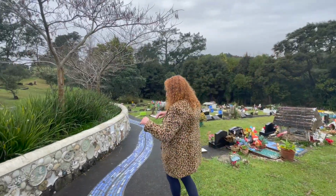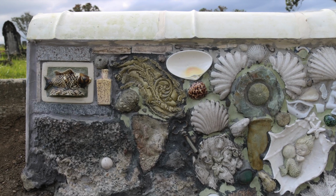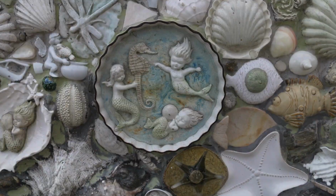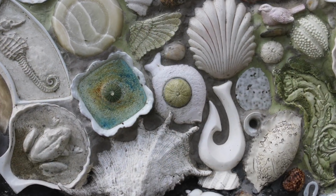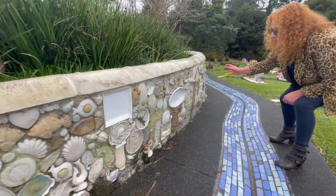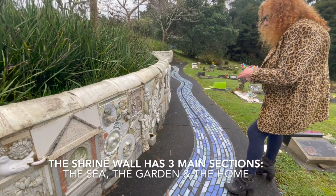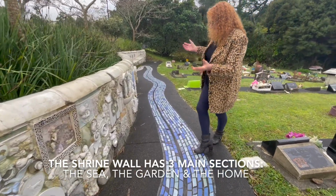The wall starts off at the sea, the beginning of life. So we have the mer babies here in an old flan dish, and lots of shells, seaweed and fishes and all things aquatic, and it seamlessly just comes off into the garden. The garden has got all the birds, bunnies, frogs, and you name it, it's all here.